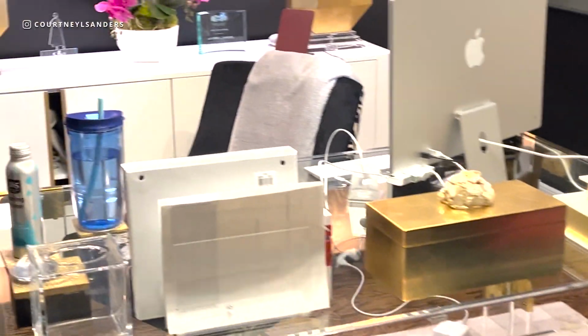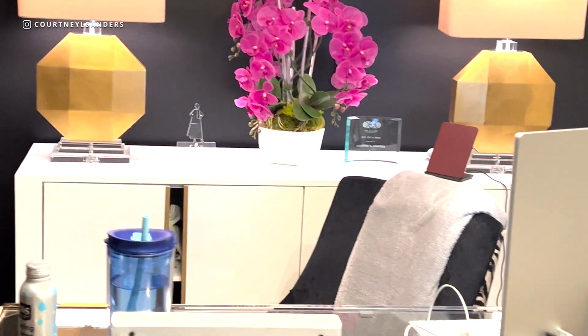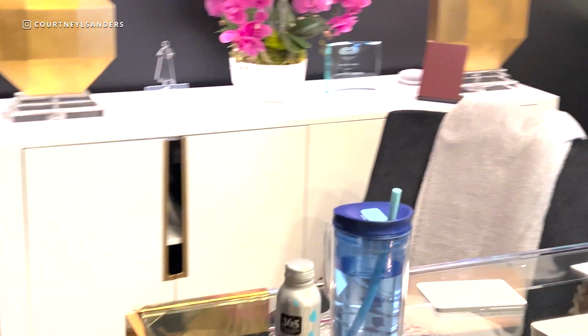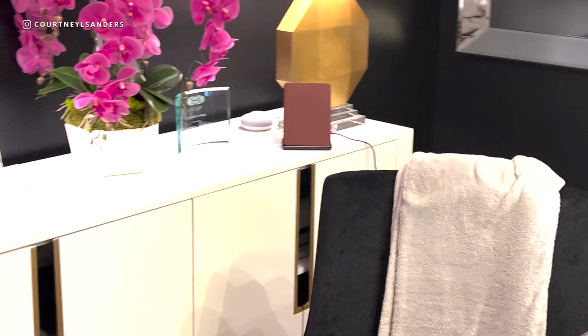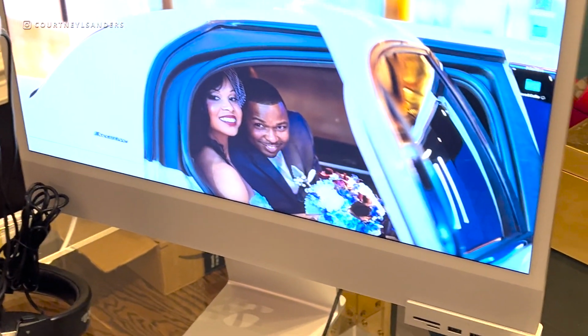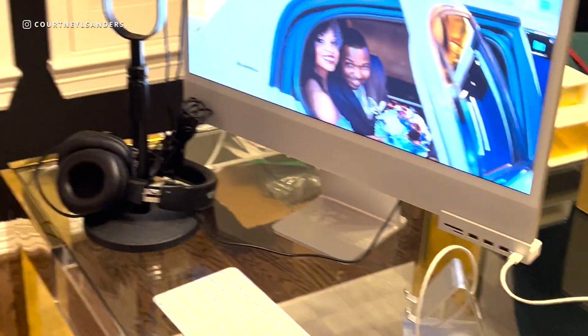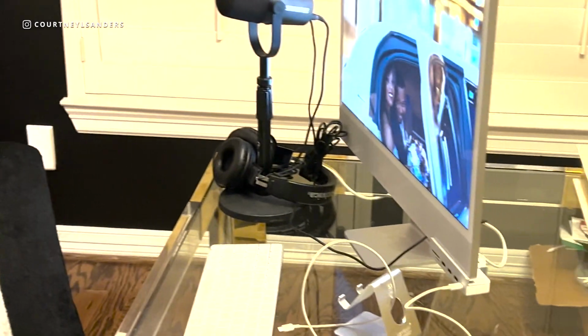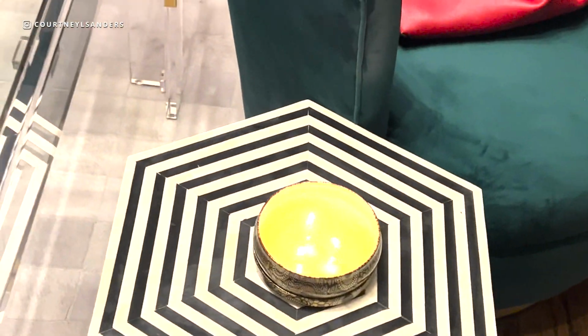All right, welcome to my humble study abode. This is where all the magic happens, not only where I shoot my YouTube videos and vlogs like this one, but also where I do my MBA coursework. So yes, I sit in my comfy chair with my comfy blanket and I cozy up here to my computer and I get all of my work done. But I just like to keep my office pretty inspiring, and I always have a candle going because I love when it smells good.